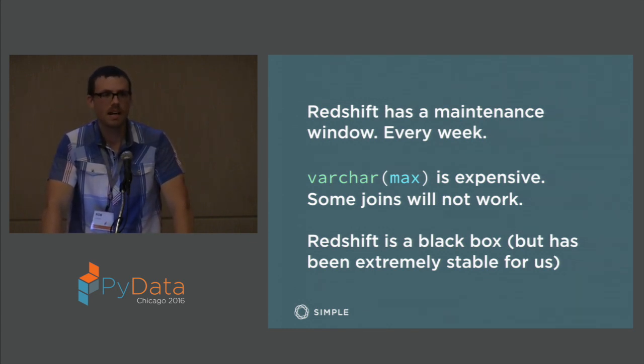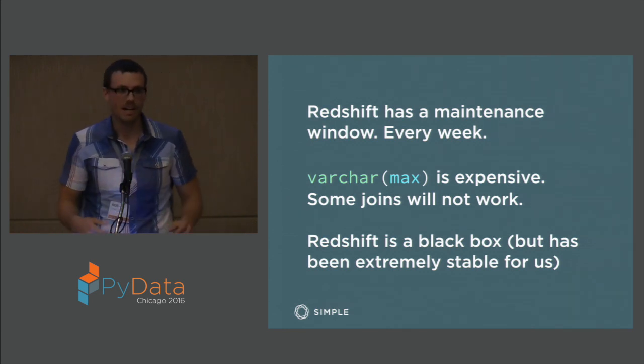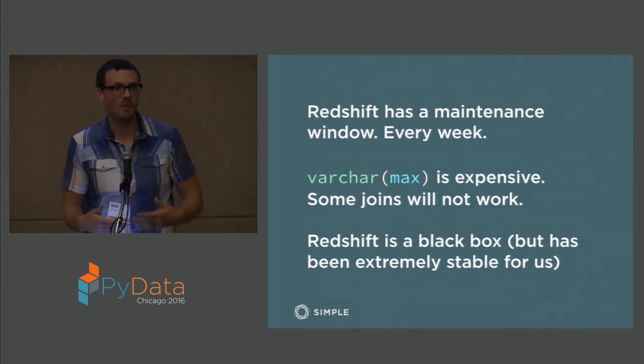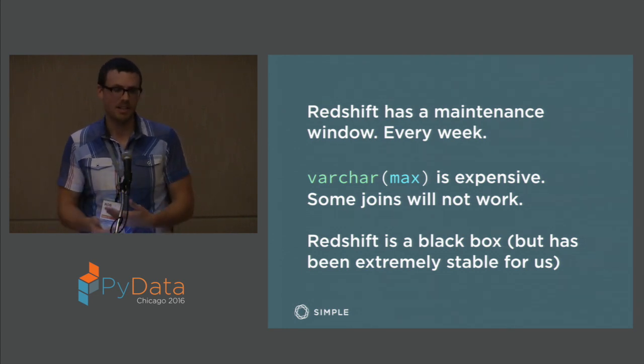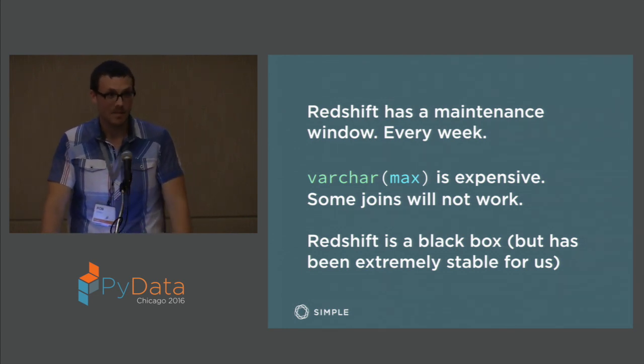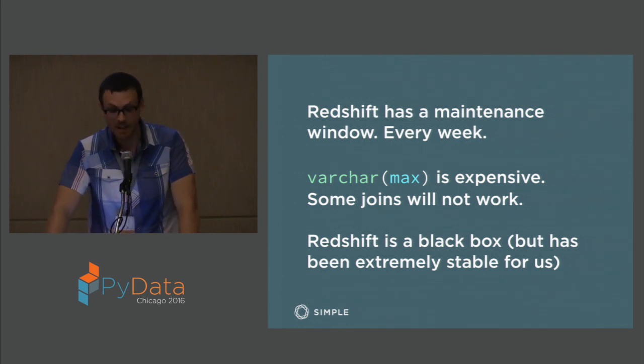And when Redshift goes down, this is good and bad, right? When Redshift goes down, there's nothing you can do. You just have to wait for Amazon to fix it. So it's bad because Redshift is down. It's good because you're not the one fighting the fire. So it's a pretty big trade-off.